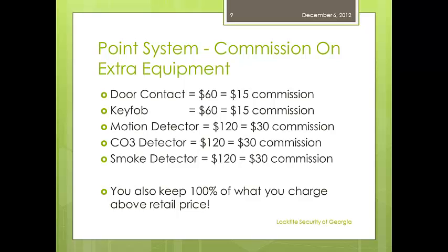You're immediately going to make your $30 commission off of it, plus you're going to get the $80 that you sold above the retail price of $120. So your total commission off of a smoke detector you would sell for $200 would be $110. So make sure to try to upsell your equipment. It's a great way to make extra cash on every deal.